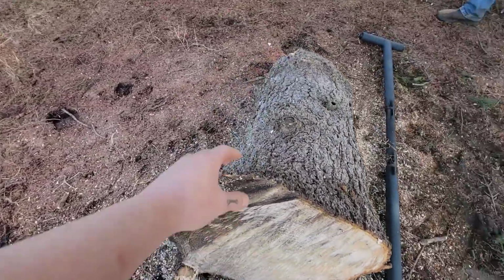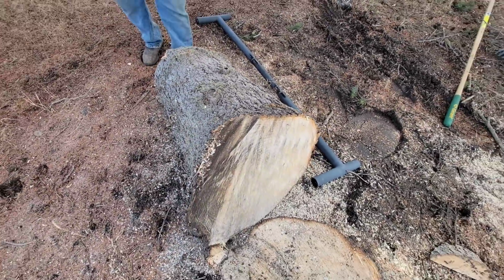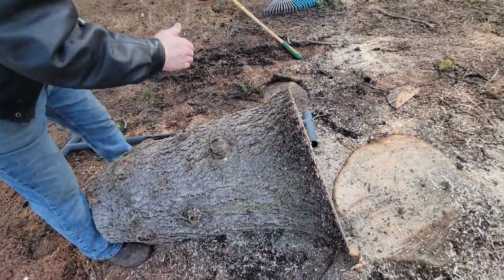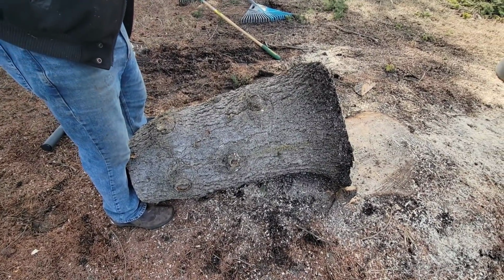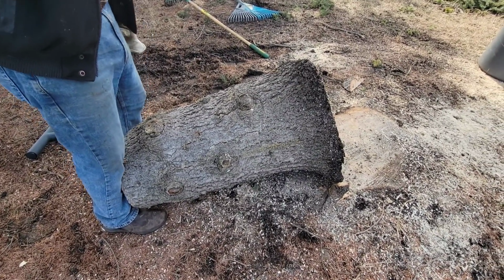Yeah, a real good chainsaw. Yeah, Joe's got a good chainsaw. Because it's going to take some nice precision cut right through the middle. Yeah. I do have a chainsaw, but it needs a new chain.